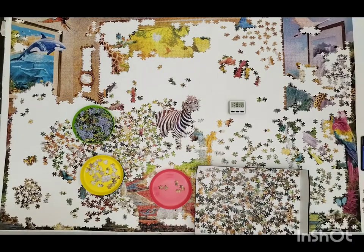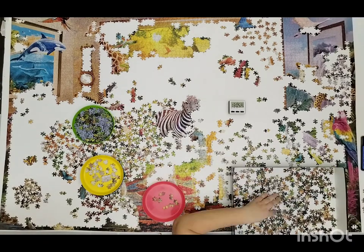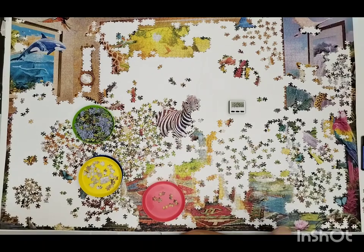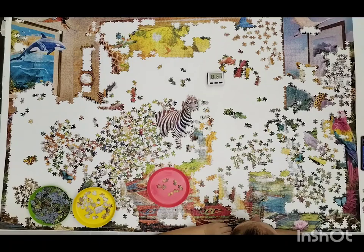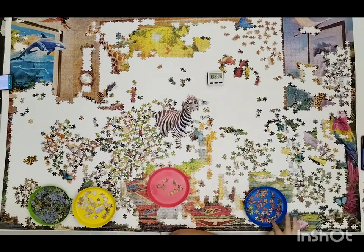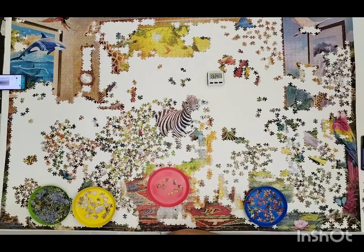So please watch till the end. As I get closer to the end, the video does become more beautiful. It is really a beautiful puzzle. I enjoyed it so much. Like I said, this is my biggest one yet to date.